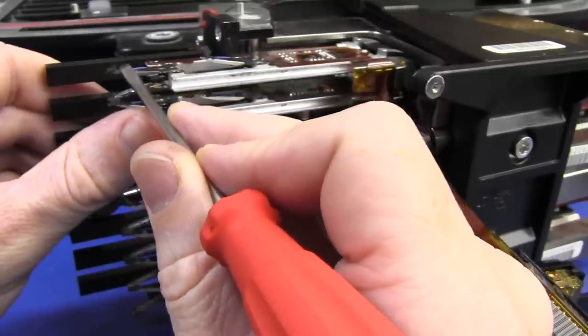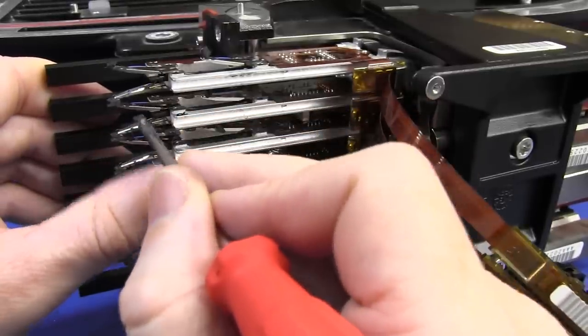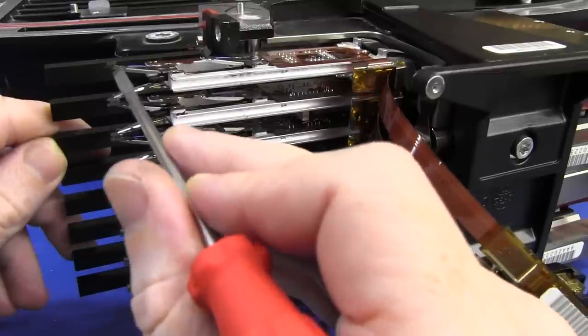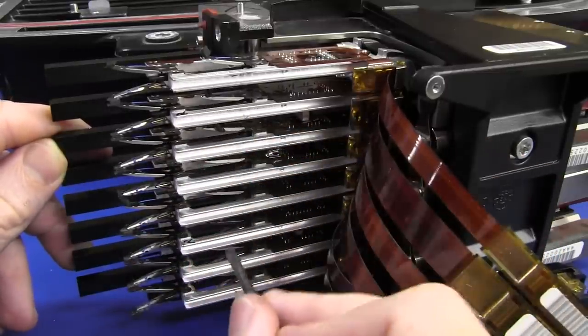This one does the underside of the top plate. So the top surface of the top plate is not used. But we've got 16 heads down there, and we've got another 16 heads back here.